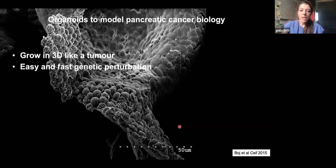Also, these models can be genetically perturbed rapidly and easily. Perhaps my students wouldn't agree, but you can imagine that once upon a time, to investigate the role of your gene in cancer progression, you would make your mouse model and observe how the loss of the gene is affecting cancer progression. Whereas now you can knock out your gene or overexpress your gene in the organoids. You can put back these organoids in the pancreas of a mouse and look at how that affects in vivo cancer progression.